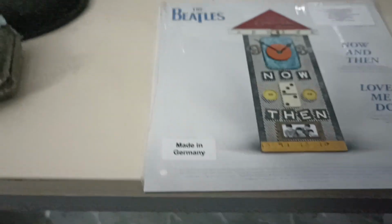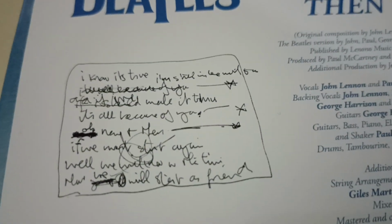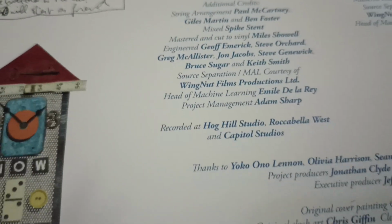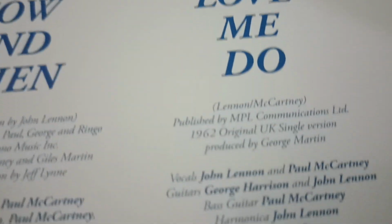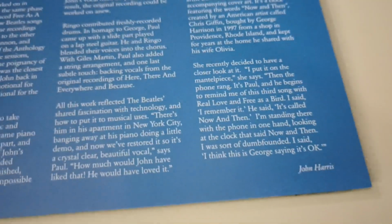So let's take a look inside. This also came with an insert, which is pretty good. Here, I guess this is a reproduction of what John originally wrote. And here are the official lyrics. Actually, they're not the lyrics, they're the credits. And here's Love Me Do, where again it has the credits. Let's look on the other side. This basically tells the whole story of everything behind this, which is what I'm going to be telling in the video anyway. So if you want to stick around for that.